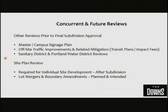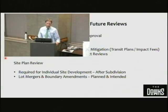We're going to review that with the board as a separate matter and get your review and feedback at your next meeting. I touched on the off-site traffic improvements. That's, again, underway. We've been working on a phasing plan for some initial improvements along Payne Road and then a phase two as this part of the project builds out, and we're working with DOT and town staff on the details of that. At the same time, we're coordinating with the sanitary district. They've been involved in the design of the sewer system, as well as the Portland Water District on how this area will be served by public water.